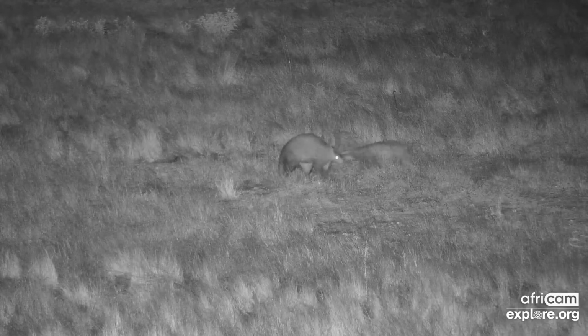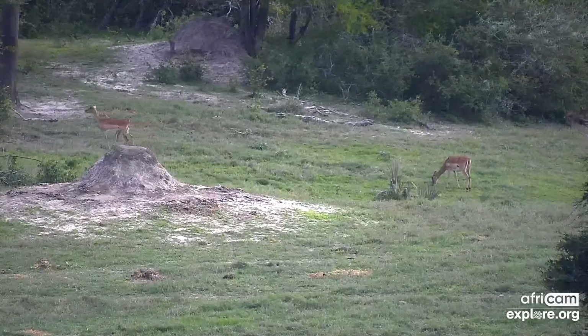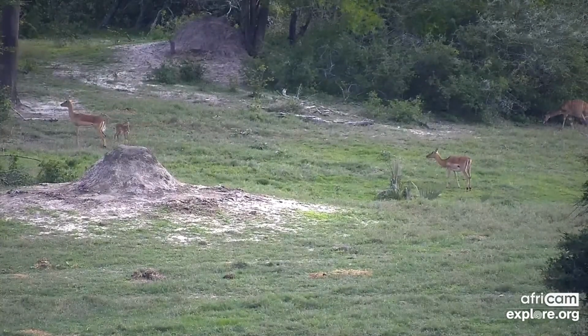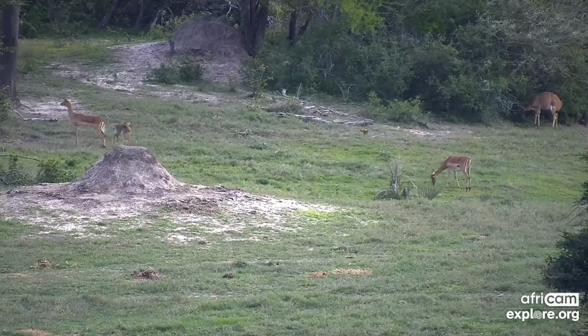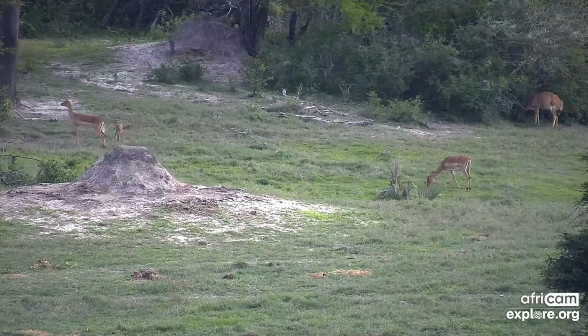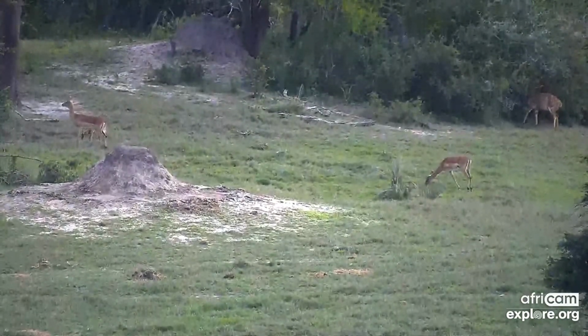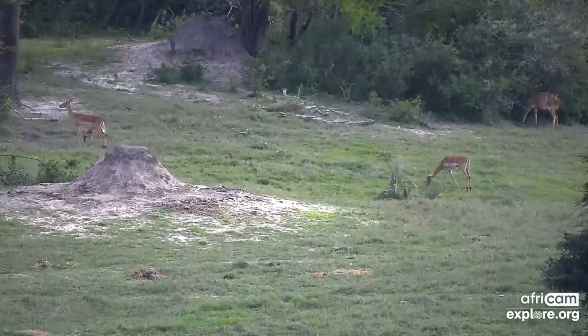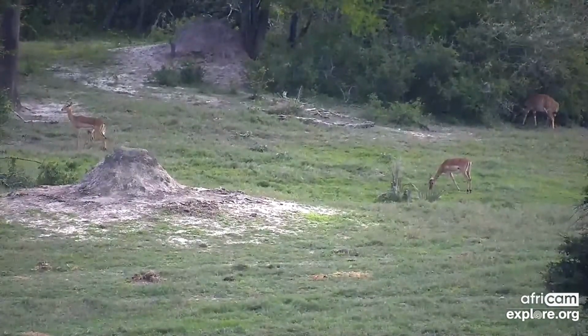And you can see this chap is really trying his luck. The female not too interested in him. She's much more interested in foraging and seeing what she can find to eat. But yeah, short but really unbelievable sighting, and again just highlights how great it is to have these cameras, with the incredible technology that we have to view the animals in the dark. Remember, there's no light on those animals at night, so they have no idea that we can see them, so we can really view them in their natural environment and witness their natural behaviors as much as possible.